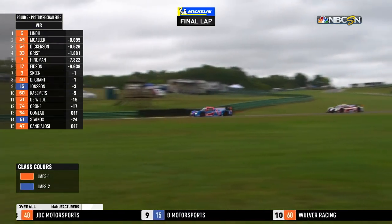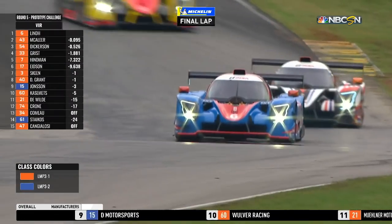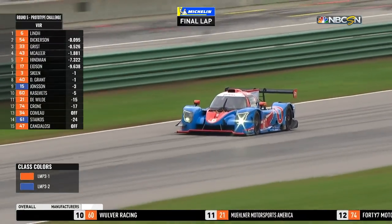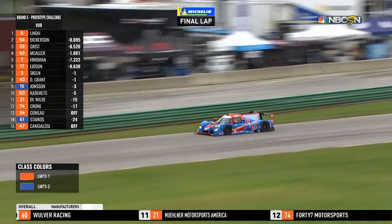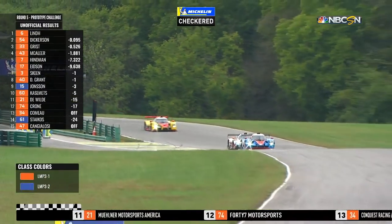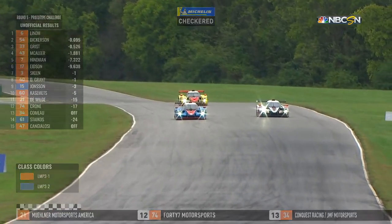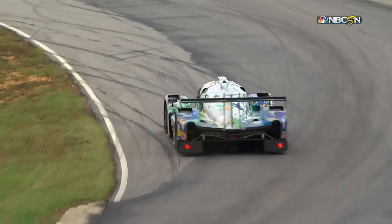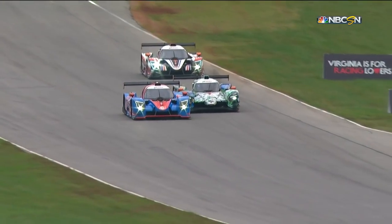There was time running out, only a few corners left to go. Rasmus Lind, spin to win at VIR down the front straightaway, takes the checkered flag. The first win of the season for Dan Goldberg and Rasmus Lind, and it came with the gloves off.